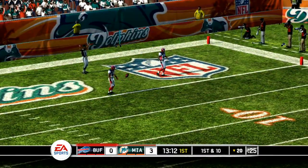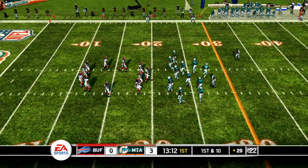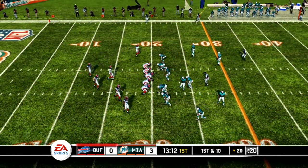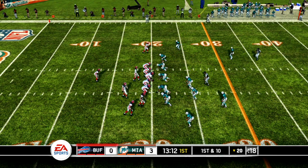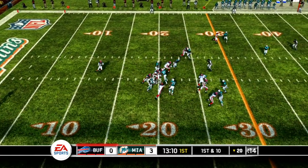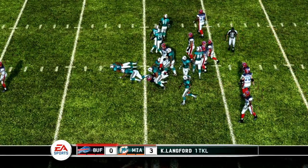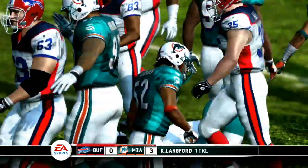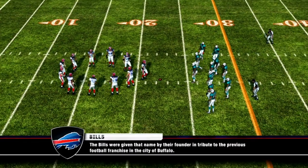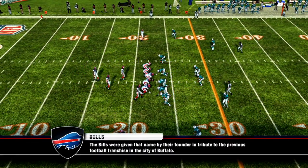This one's going to be downed in the end zone for a touchback. All right, they just came up with a field goal. Let's see what this offense can do. Come out, be aggressive. Let's get some points on the board. Gives it off. Still moving. Langford makes the tackle. Well, that time the outside linebacker came on the run blitz. They got some penetration and shut down the play.